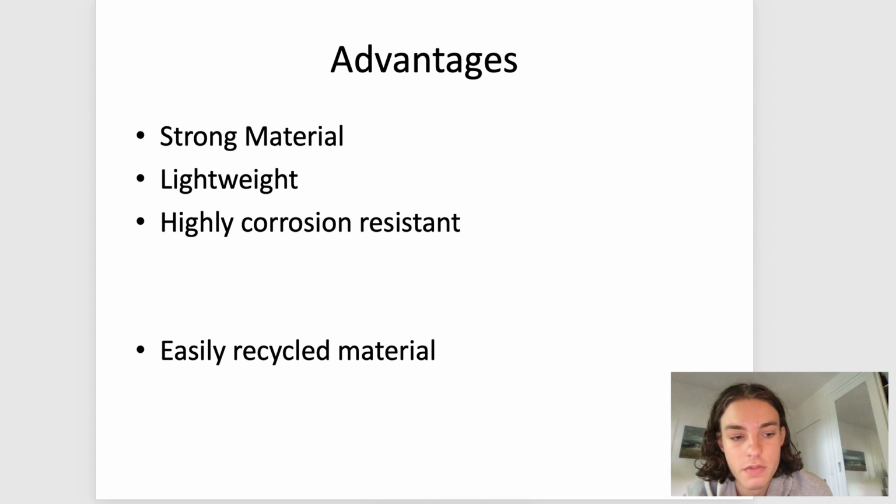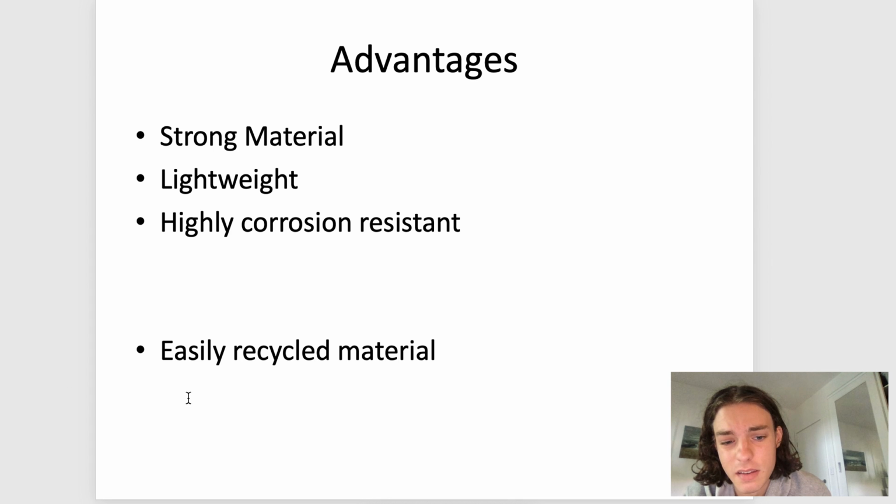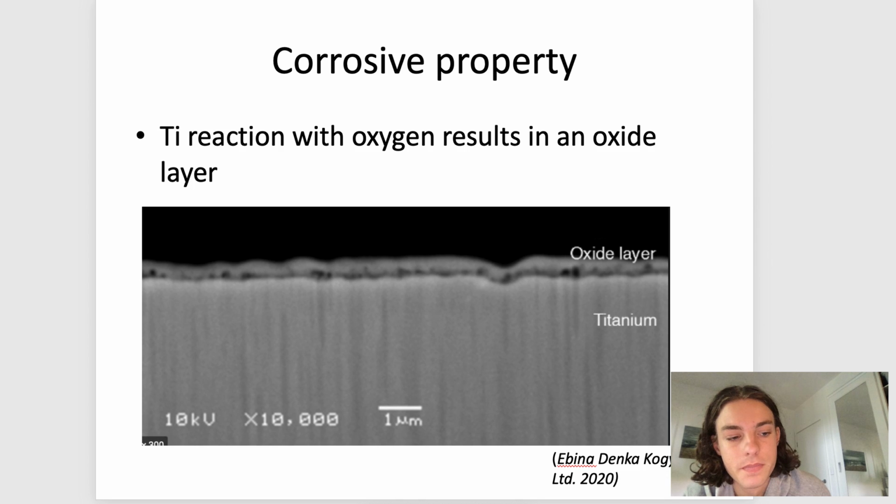However, the process for extracting the material is a very hard process, which results in a higher price difference between aluminium and titanium, as you can see below. And another good property that titanium possesses is that it's easily recycled. And the recycled titanium is used in various areas in the world.